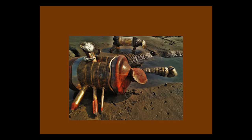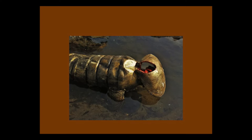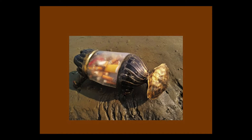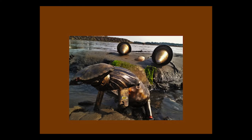There's one in the water there. Moving along. That's the cigarette butt ones. These two are brothers. They joined up together. Coming up out of the water. There you can see all the butts and the Bic lighter and so forth.